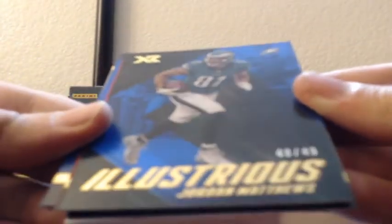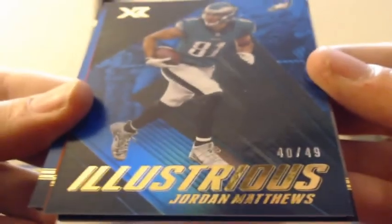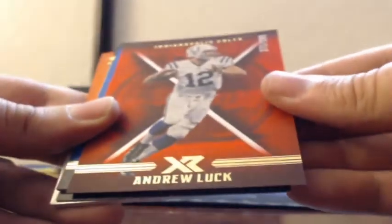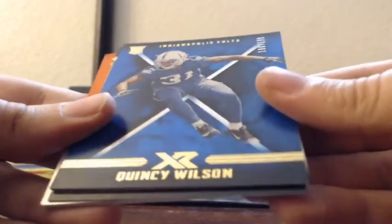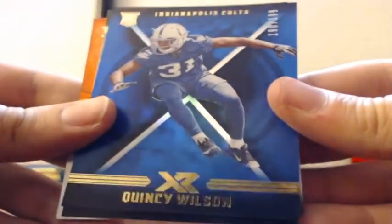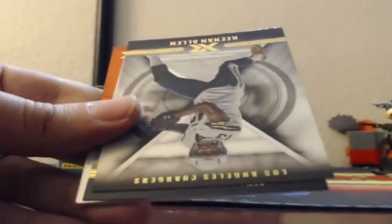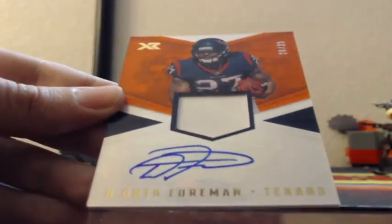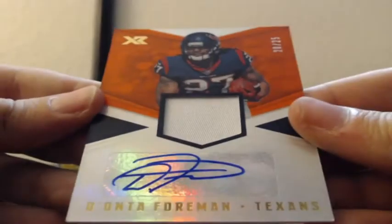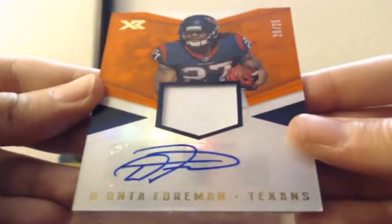For the Philadelphia Eagles, a blue illustrious Jordan Matthews out of 49. 271/299 red Andrew Luck for the Colts. And for the Colts rookie, Quincy Wilson, 190/199. Tyreek Hill, Keenan Allen, and we got a rookie Haason Reddick. I thought we did it. Dante Foreman, 20/25, orange patch auto for the Houston Texans.